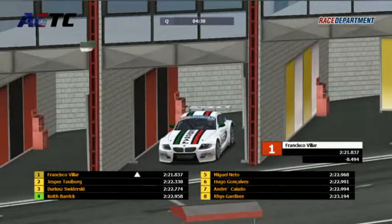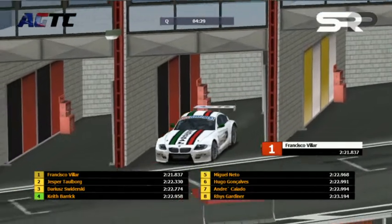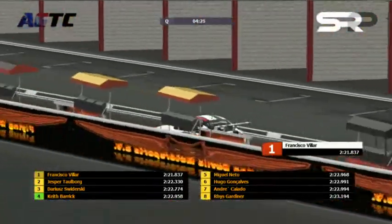21.837. Great lap there from VR. And he will not get another lap in, actually, I don't think, unless he goes straight out again. So that will be his effort. He doesn't need to. Look, half a second. Half a second, that is a big, big gap.